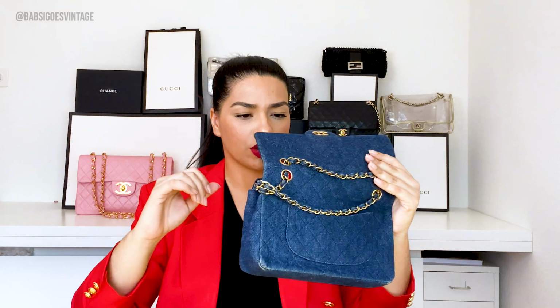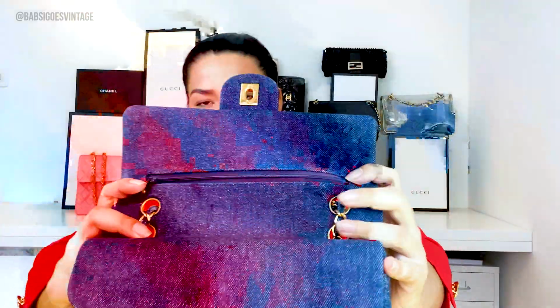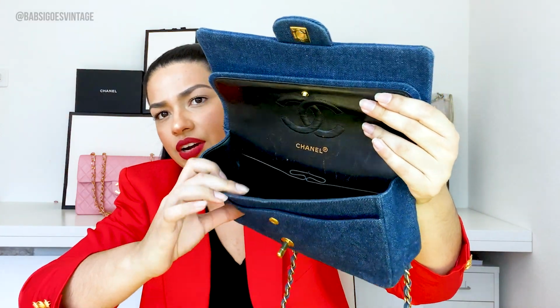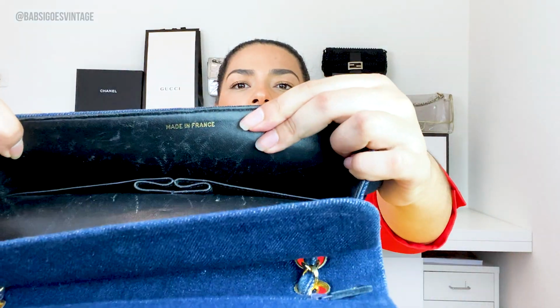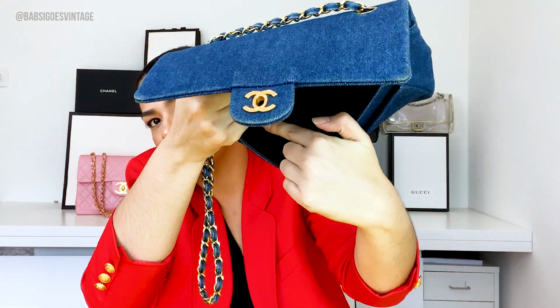Let me just show you. I don't have the authenticity card. I just have the sticker, and the sticker is 7 digits starting with 1, which means this is from the early 90s. So when you open it, it's denim. You have the pocket, and inside is black leather. You have the Chanel here, and we'll try to show the Made in France just in front of it, and you have the stickers just here.